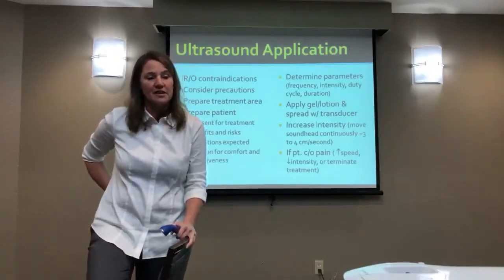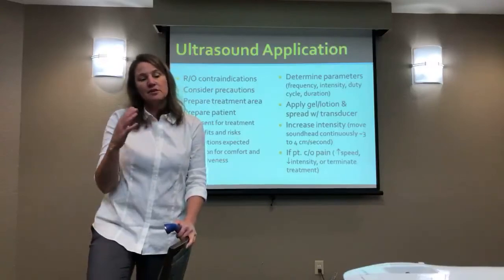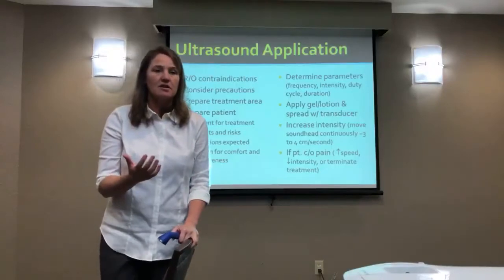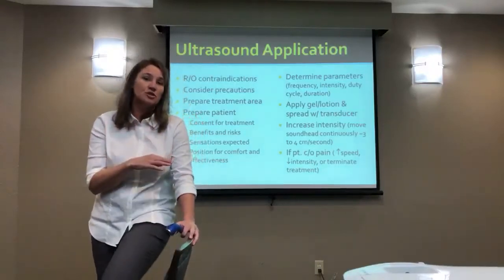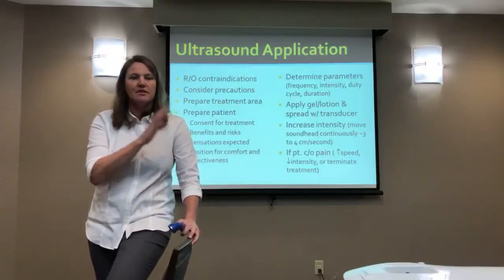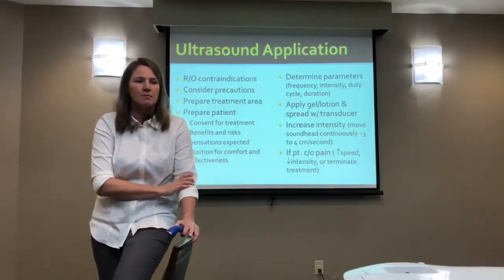Position for comfort and effectiveness. I'm going to position them differently if I want to relax a muscle spasm and I need them to be very relaxed, versus if I'm trying to increase range of motion and I want them to be in a stretched position. So there's going to be a variation depending on the outcome I'm trying to accomplish.